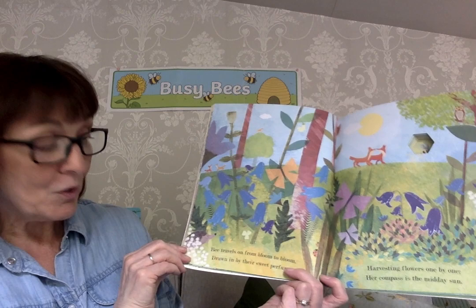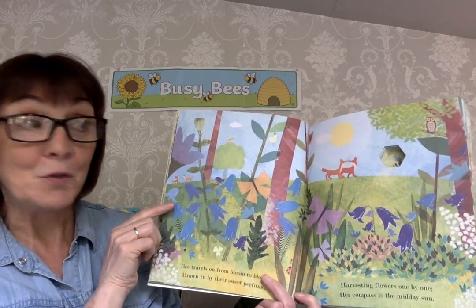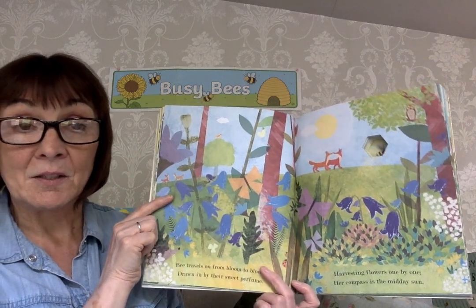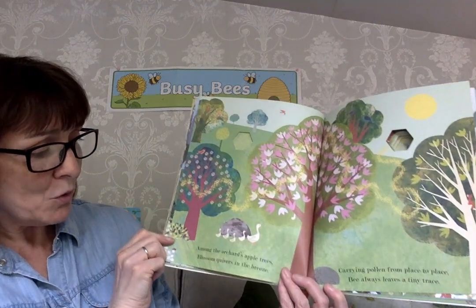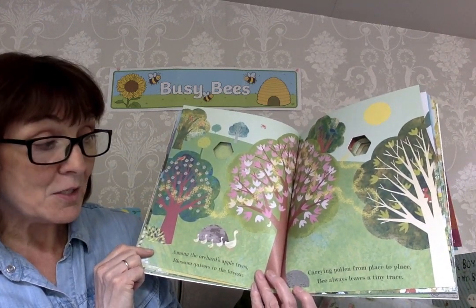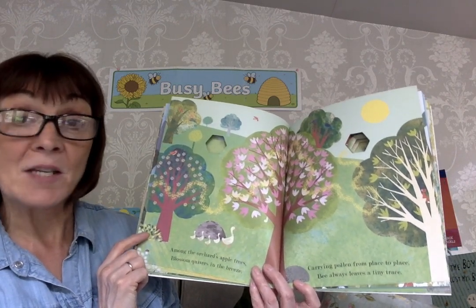Bee travels on from bloom to bloom, drawn in by their sweet perfume. Harvesting flowers one by one, her compass is the midday sun. That means the midday sun shows her the direction to go in, because that's what a compass does. Among the orchard's apple trees, blossom quivers in the breeze, carrying pollen from place to place. Bee always leaves a tiny trace.